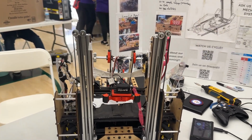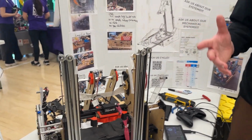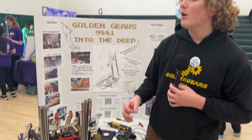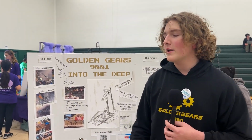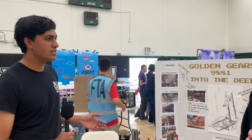Nice. And one of the reasons why we use belts is because strings can break. Although some people have had success with strings not breaking at all, we just don't want to run the risk of it breaking. And belts just cannot break with the FTC loads. Have you had any issues with belts skipping, or any problems with that early season?